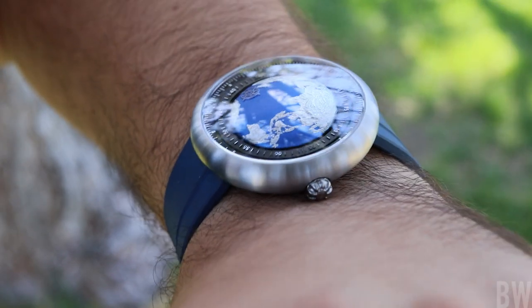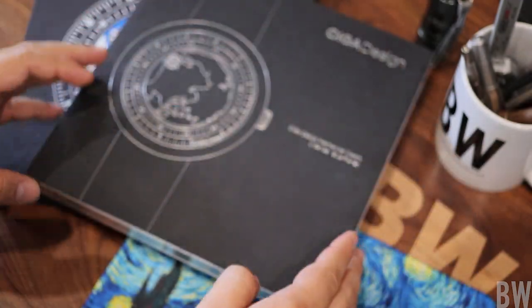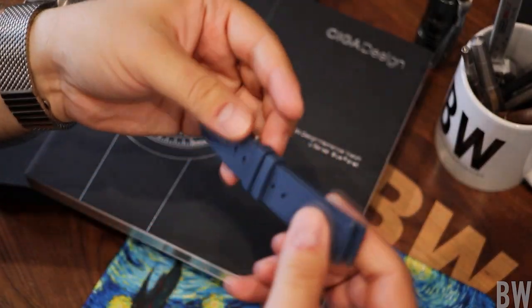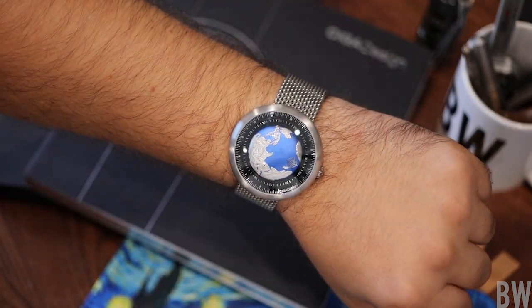My wrists are 7.25 inches in circumference, and I think it sings not on the included rubber strap, but on a polished Milanese mesh that I paired this with that really accentuates that blue planet curved disc. And I don't know, just makes it sing to a higher degree.